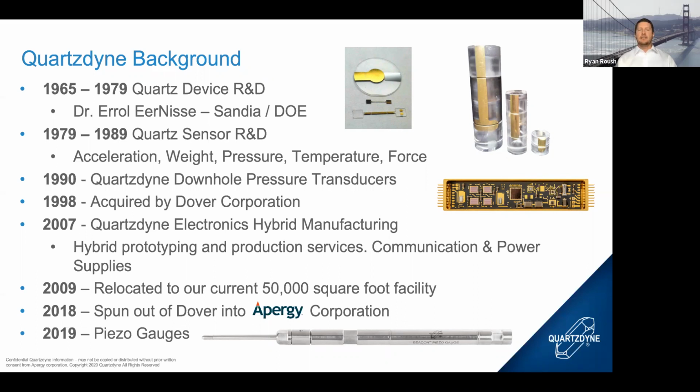And in 1979, Quartzstein wasn't around, but there was a group of individuals that were very interested in shaping quartz and using quartz as sensors and finding applications for quartz. And so these sensors consisted of accelerometers, weight sensors, pressures, clocks, temperature sensors, force sensors. And during this decade, there was an opportunity that was presented to this group to come up and design and build a clock using a quartz sensor.